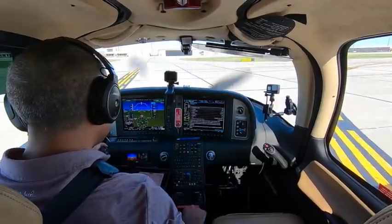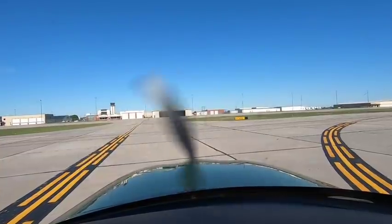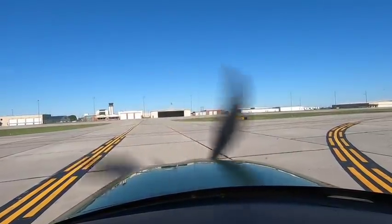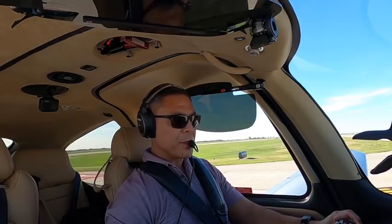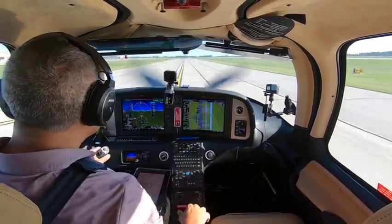And check, please. Hey, ground, Cirrus 5-1 Foxtrot Mike, clear at Alpha 3, going to the FBO. Cirrus 5-1 Foxtrot Mike, Grand Forks Ground, taxi Alpha, Alpha 4. Alpha, Alpha 4, Foxtrot Mike, thanks.